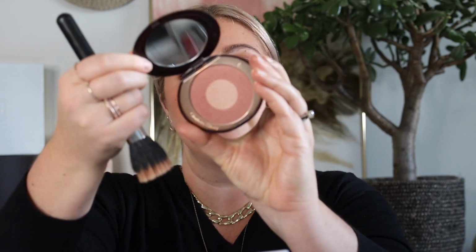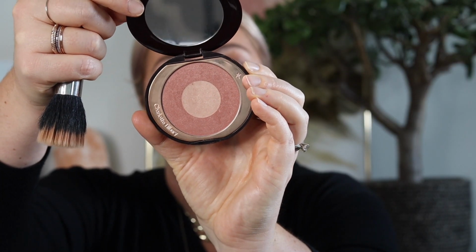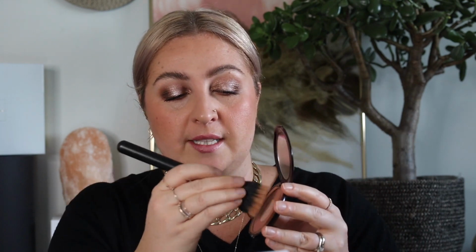Alright, now moving on to some highlighter just to finish the look. This is the Charlotte Tilbury Cheek to Chic Swish and Glow Blusher. And it's true, because what I do is I usually go boom, boom, boom, boom. And then if I want to use like the highlighter part, I just kind of keep it in the center. But it has a really pretty, just like a more natural way to do highlighter.